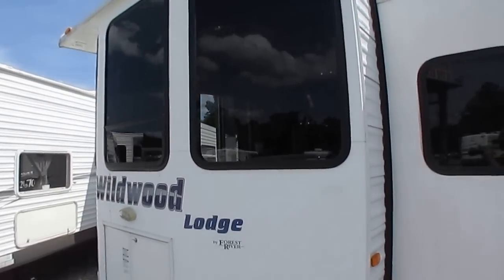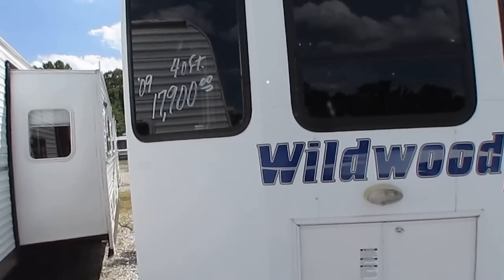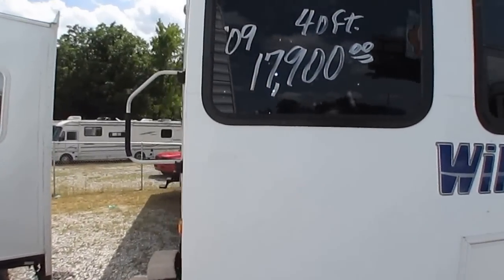Huge picture windows everywhere. I've got it hooked up. It's got 50 amp power. Everything's running right now.